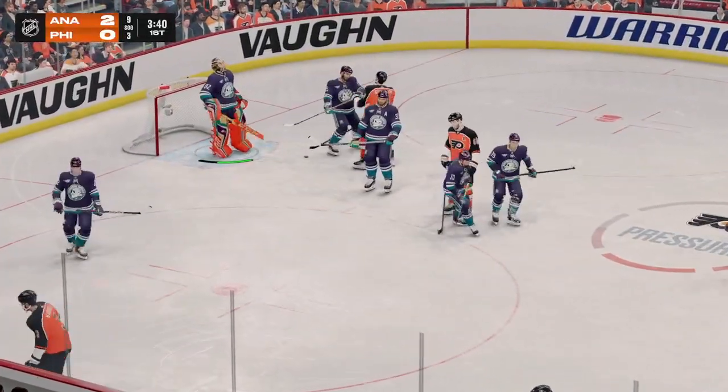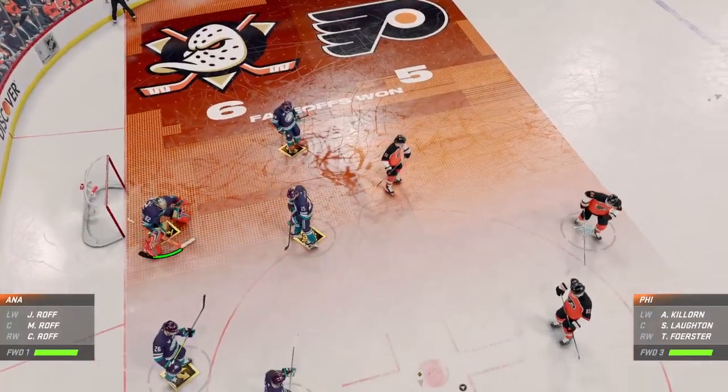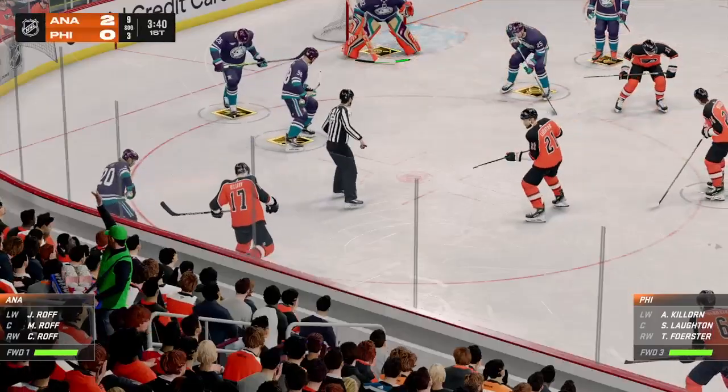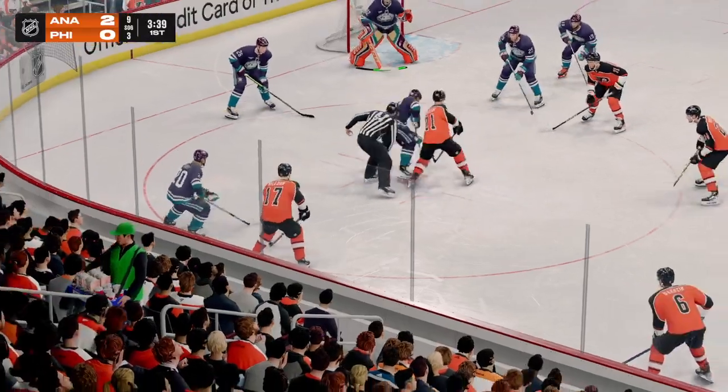That's a great read by the goaltender to hold on, James. They were under siege in their own zone. Now they have an opportunity to reset, refocus, and get back on their horse. Here in the late going of the frame, the Ducks lead this one 2-0.